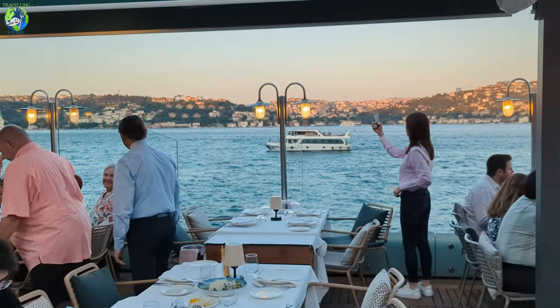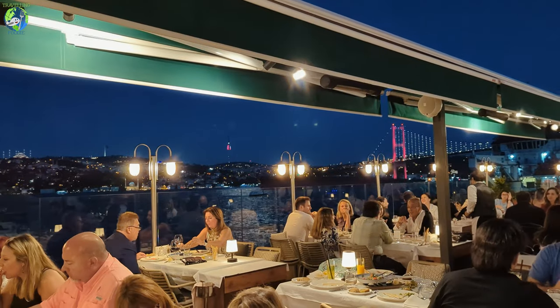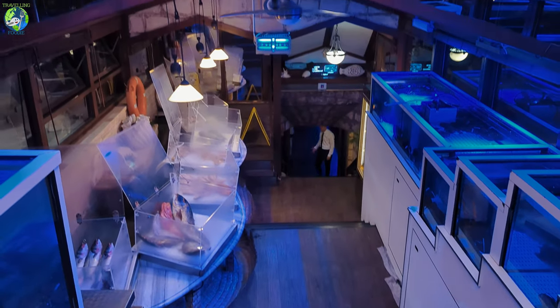Guys, I highly recommend coming here at that perfect hour where it's still daytime but it's about to be sunset and going through the night, so that you hit all the different lighting, this beautiful view. Hey guys, I'm taking you to an exclusive behind the scenes inside their kitchen, and I'm going to show you how they make the grilled sea bass.